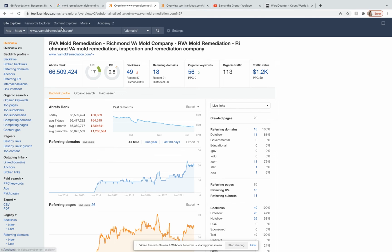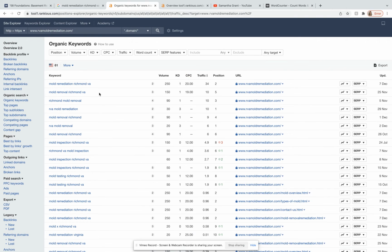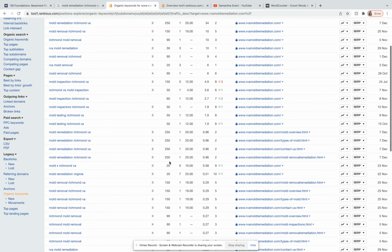So right here, I typed in the competitor that we were just looking at, and I can see that they have 49 backlinks from 18 different domains and are ranking for 56 keywords. So here I can actually click and see which keywords they're ranking for. Here it'll tell me the keyword, how many people search for that keyword every month, and what position they hold for that keyword on Google and how much traffic that brings in for them. And so we can go through, see which ones are applicable to your business, and we can incorporate those into your content.